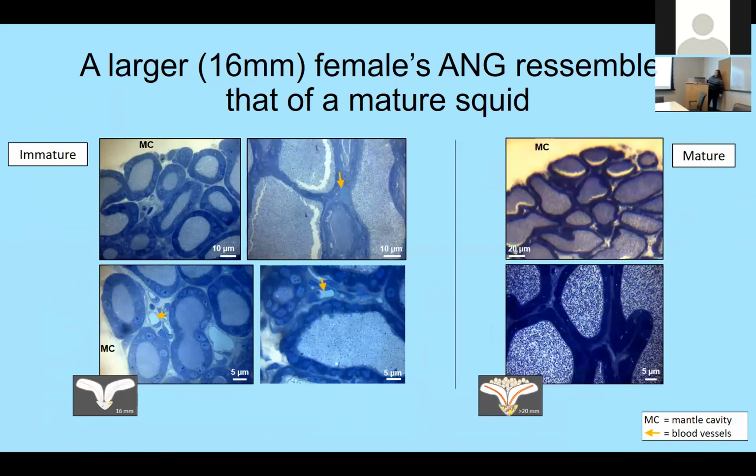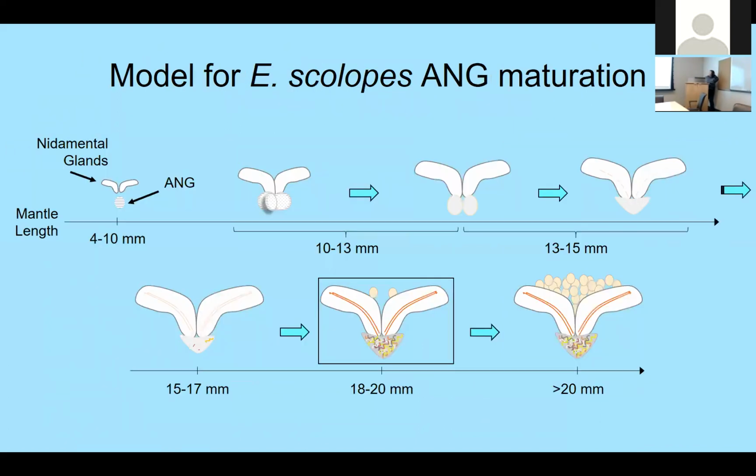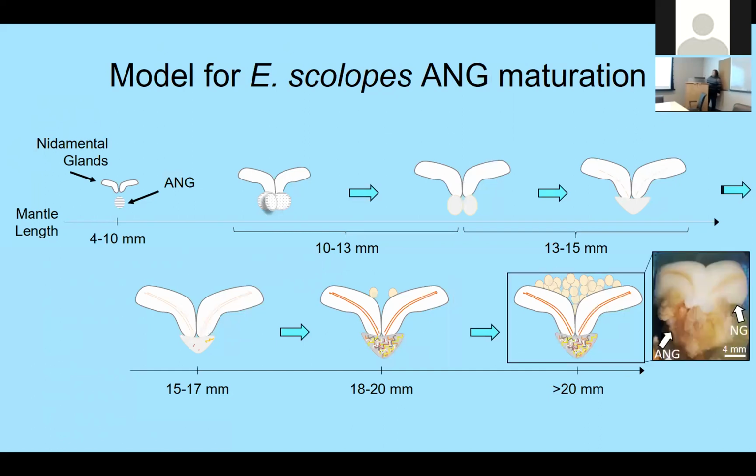And so the entire tissue is now made up of these tubules that are just completely packed with bacterial cells. And really this looks very similar to what we would see in a mature animal. So this is a sexually mature animal that was greater than 20 millimeters. So it's just an entire organ made up of these tubules. So then after that stage, you're going to just see more and more color. The ANG is going to continue to grow. You'll start to see a couple of eggs in the mantle cavity. And by the time you hit 20 millimeter mantle length, you have, in pretty much all cases, a fully mature squid.